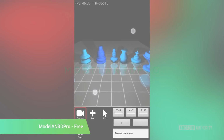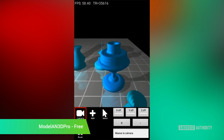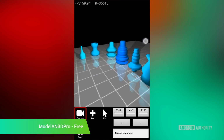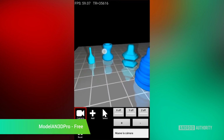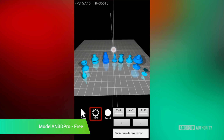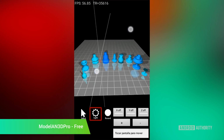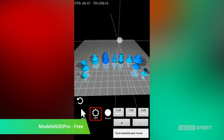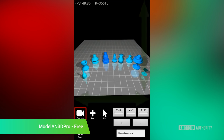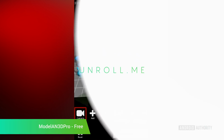Model AN 3D Pro is a basic 3D modeling app. It creates 3D models of various things, and it's a little difficult to use at first. However, it can do some pretty decent basic stuff. Some of the other features include GIF creation using the models, Minecraft skin support, and OBJ file support. It's not as powerful as desktop software, and there are a few bugs here and there because it's still new. Still, the application is a lot of fun to play with, and it's also entirely free with no in-app purchases. There is the occasional ad though.